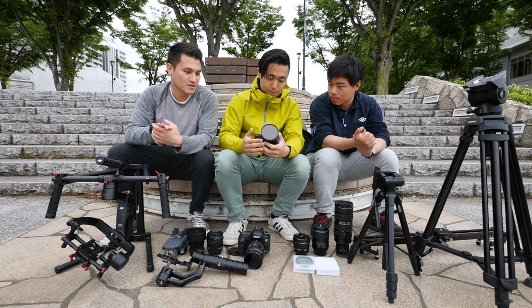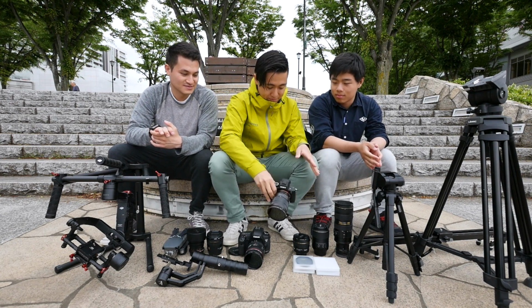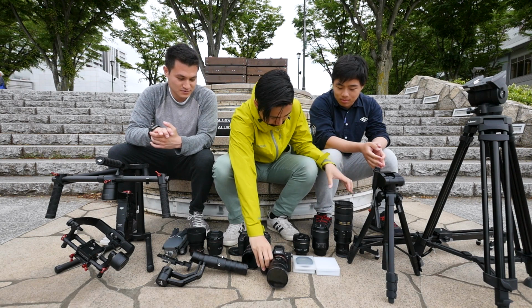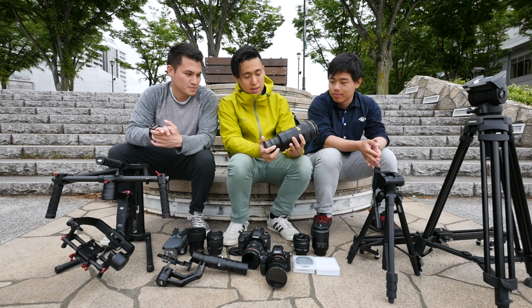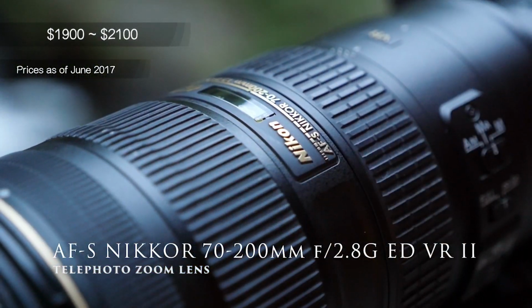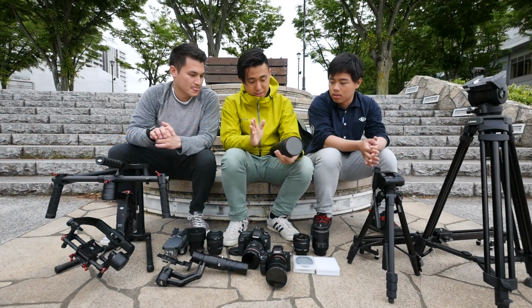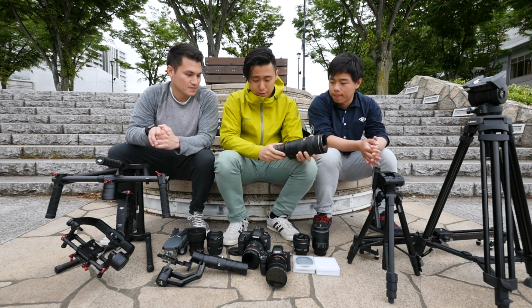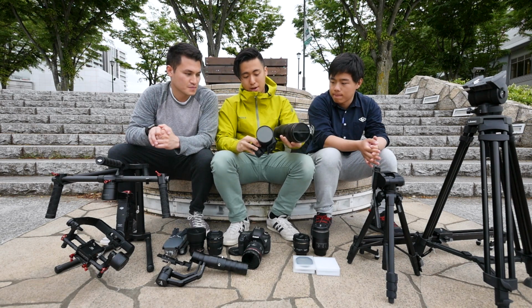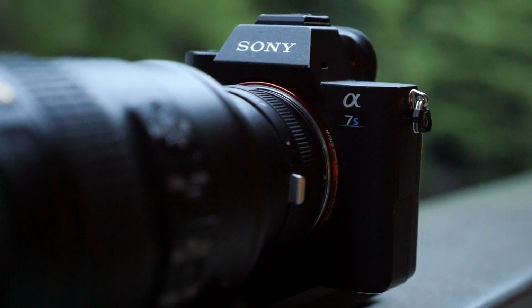So that's why we chose this lens for shooting nature. And then next, for the close-up, we use this giant Nikon 70-200 with an adapter. Usually this is a lens for Nikon, and you can't put it on the Sony without the adapter. So the adapter is very important.